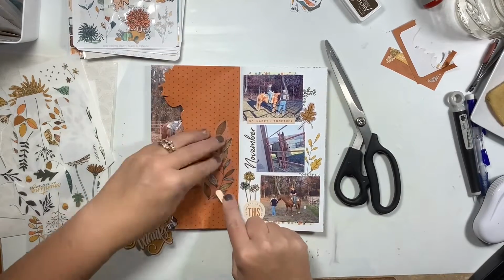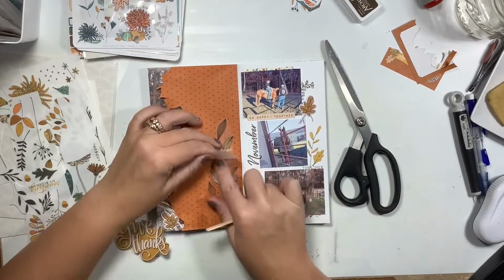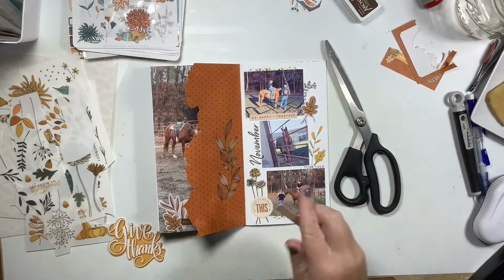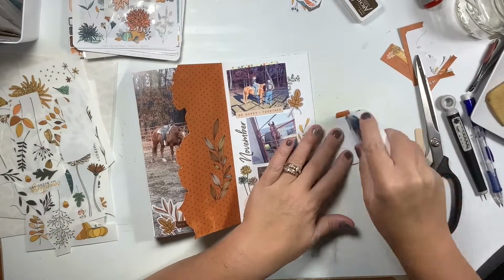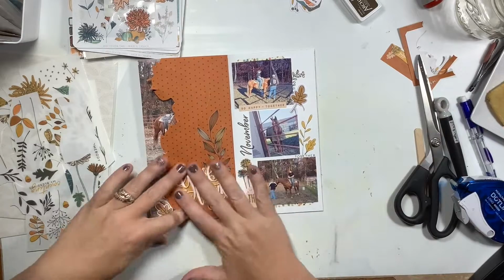So I'm going to take a minute, fussy cut that, and really make sure that this gets down really good. And I'm going to add that to this orange, and I love how this looks once this give thanks is down. It looks so good, you guys. I absolutely love how this piece turned out.